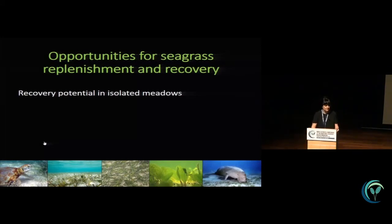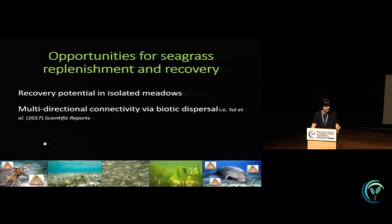So the meadows aren't absolutely isolated, and more than that, some work that's come from Samantha Tol and my colleagues at TropWATER has shown that turtles and dugongs are actually quite good at moving seeds around the Great Barrier Reef, in the only way that they know how. And this supports connectivity in multiple ways, in that it can move viable seeds into areas like Upstart Bay and the Whitsundays, which are less connected than other areas. But we're also getting this multi-directional connectivity, right? They can move things south when primarily our connectivity is heading in a northwest direction.